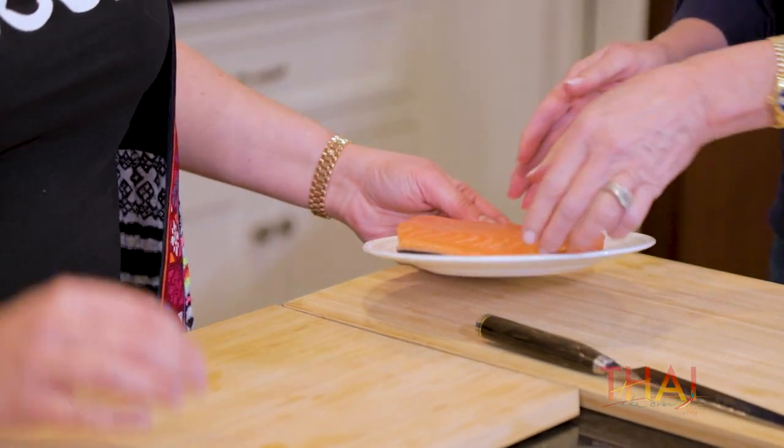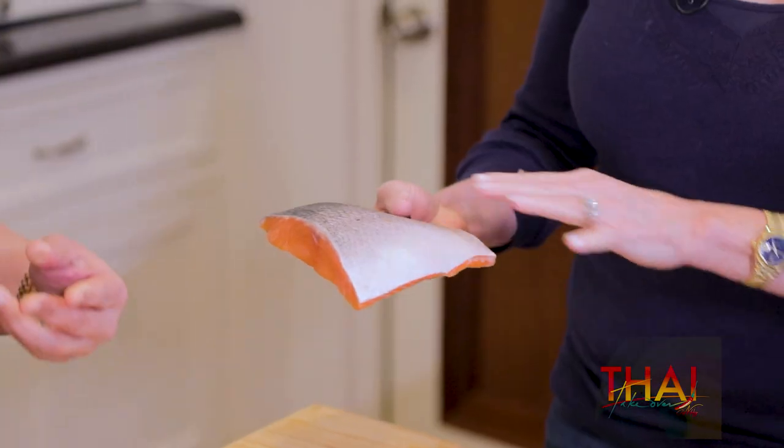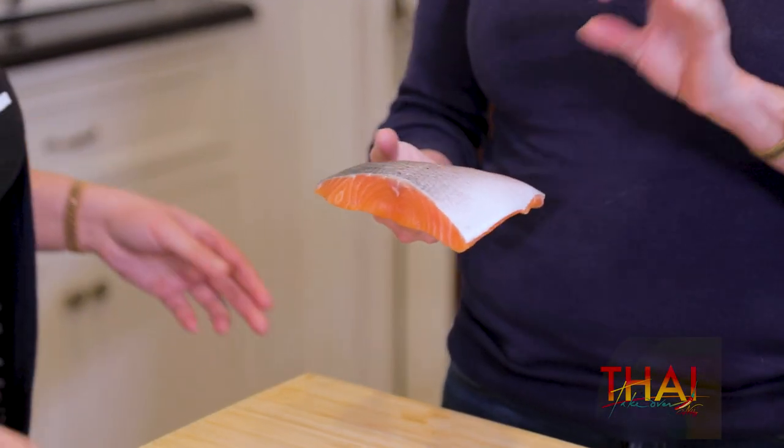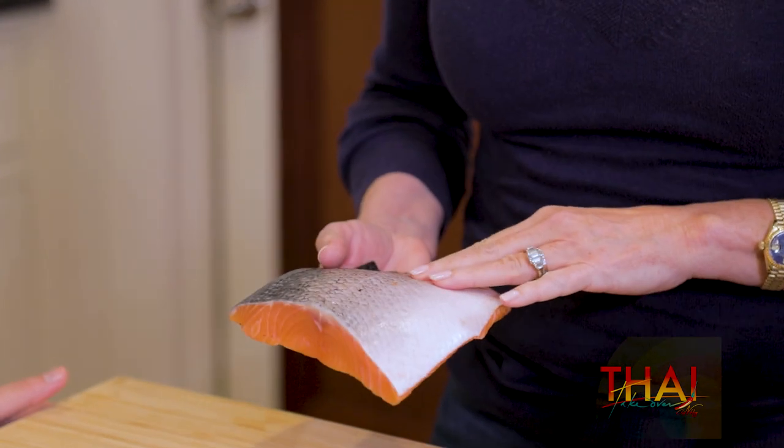I love skin. Do you like salmon skin? I don't, but it's okay, because my husband does, and so I can just pick it off. So let's do this. I want to take the skin off, and then we're going to crispy fry it up and add it as a crispy element on top.